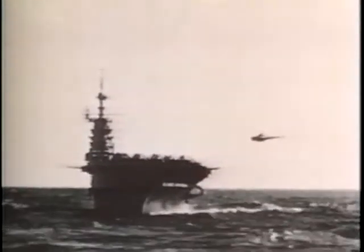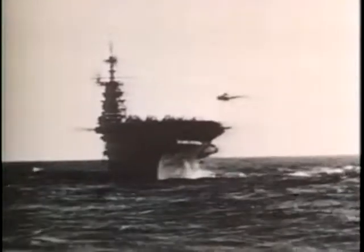The period since the Second World War has seen a transformation of carriers, the planes they carry, and the weaponry they use. The seeds for this rapid development were sown during the war, with much of the change necessitated by one factor, the jet engine.